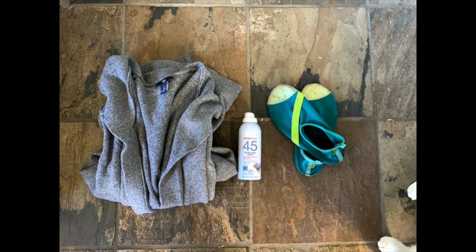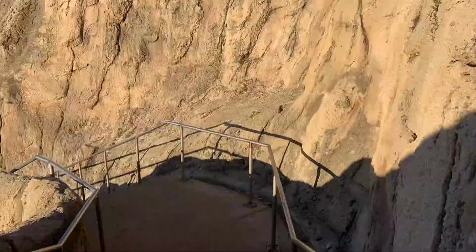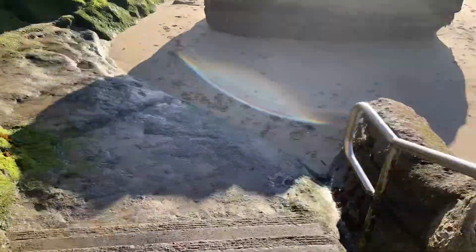And also you may want a light jacket because it might get a little cold out there. So now we're ready to head down to the beach.